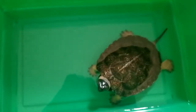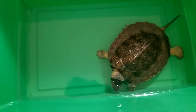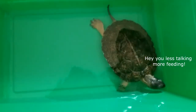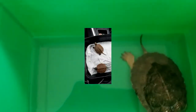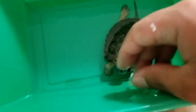So, North American wood turtles are kind of like red ear sliders in a sense. As they get older, they will become more of a vegetarian. This turtle is actually less than a year old, surprisingly. And I'll upload a picture of how small they were when we got them. But first, we're gonna start off with a little bit of shrimp because we have so much shrimp and clams. But don't worry, these will get fed to all our turtles outside and inside.